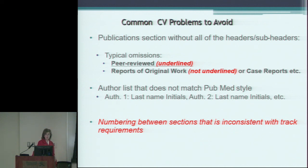The author style, this is another wonderful thing about the new system. This isn't a major tragedy because if you want your CV for another organization and you want your CV in a different format, you can actually identify what format you want it in. So if you want it in APA or you want it in Medline, you can identify that. You hit a button and it changes your CV to be in that format.